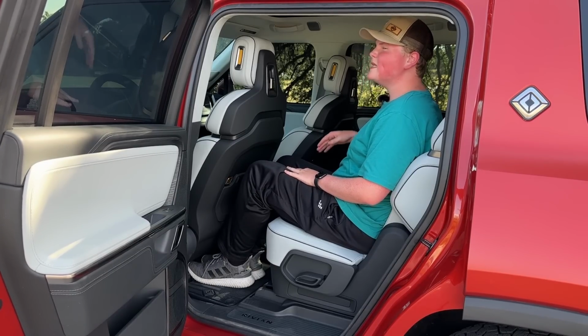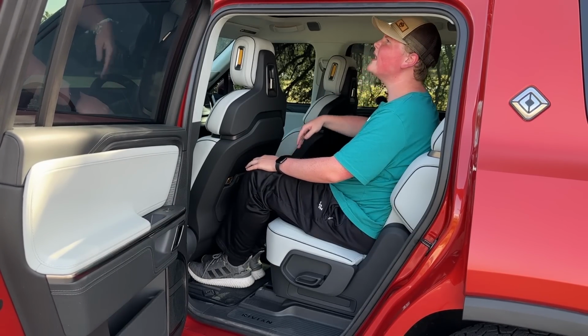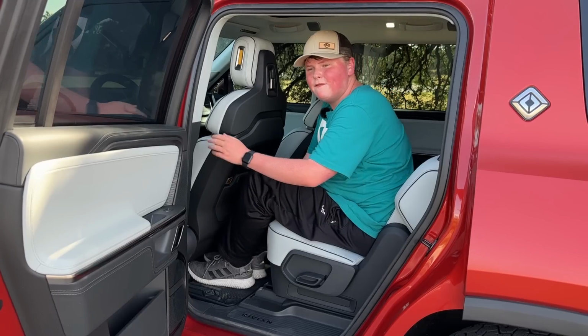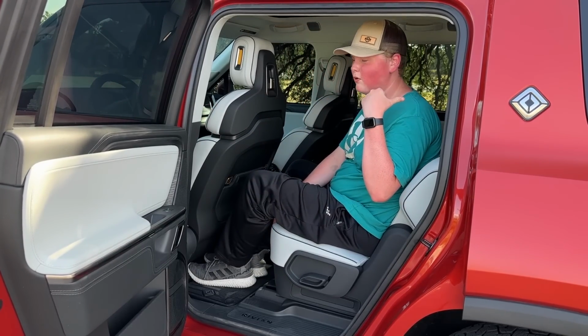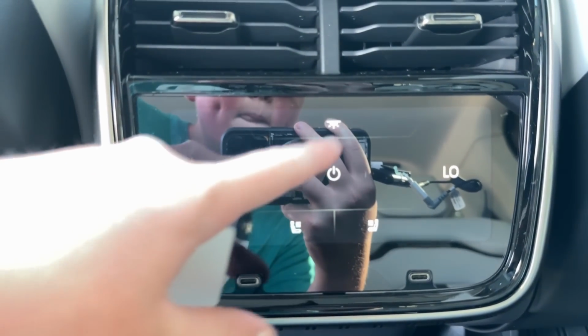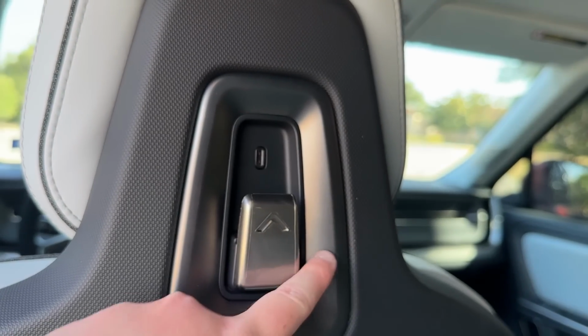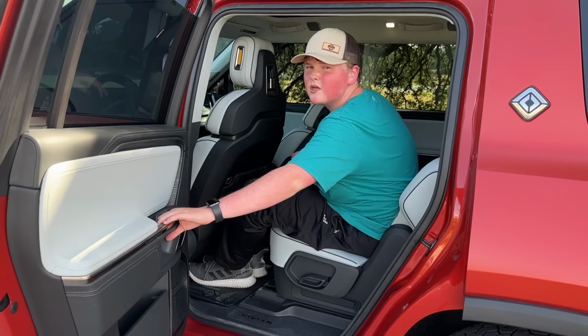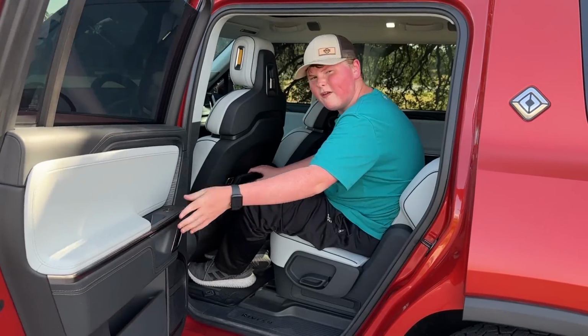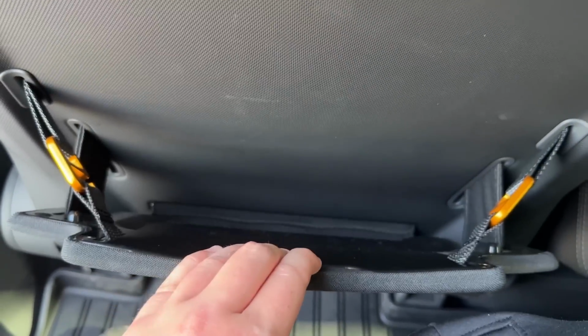In the back seats of the R1S, it is decently big. I have a decent amount of headroom, decent amount of leg room. The seats do recline and slide forward and backward to give this third row more or less room. You do have air vents back here, heated seats, and a separate climate zone for the second row. USB ports on the back of the front seat. Windows go all the way down, and you have airplane style rear storage compartments on the back of the seat.